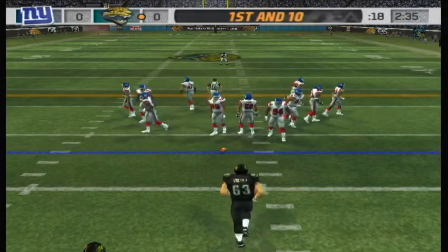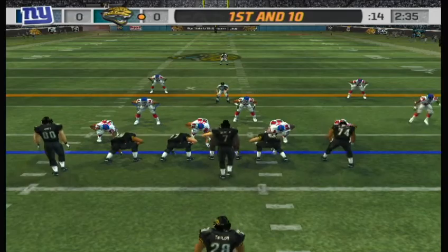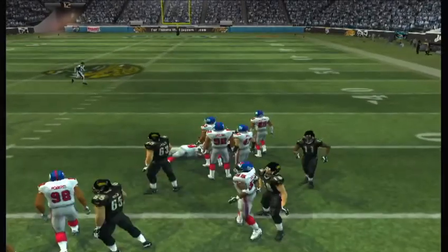Ball on their own 18. Start the drive at the 18-yard line. First and 10. Only one man back. Hand it off. Misses the tackle. Joseph records the stop.